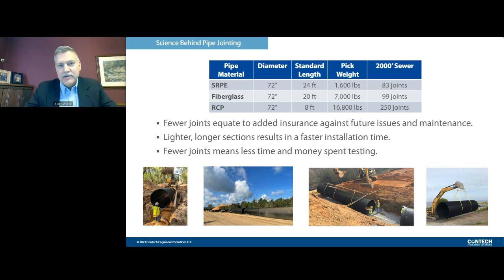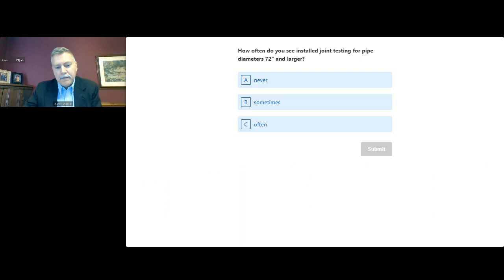And now I'll pass it back over to Jill, and I think we have another poll question. You are correct, Justin. Here is our final poll question for today. How often do you see installed joint testing for pipe diameters 72 inches and larger? Never, sometimes, or often? I'll give you some time now to mark your selections. And just a reminder, if you have a question, type it in the question box, and I will ask it at the end of the presentation.